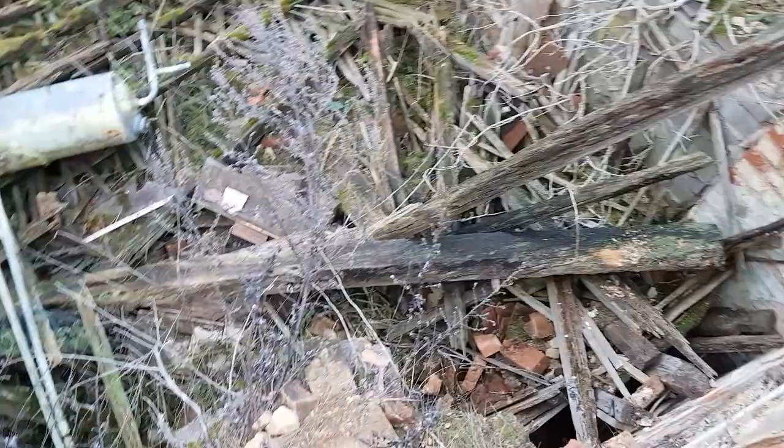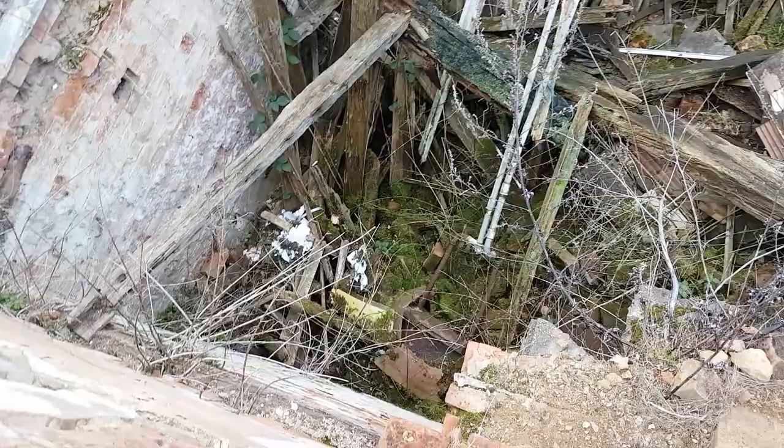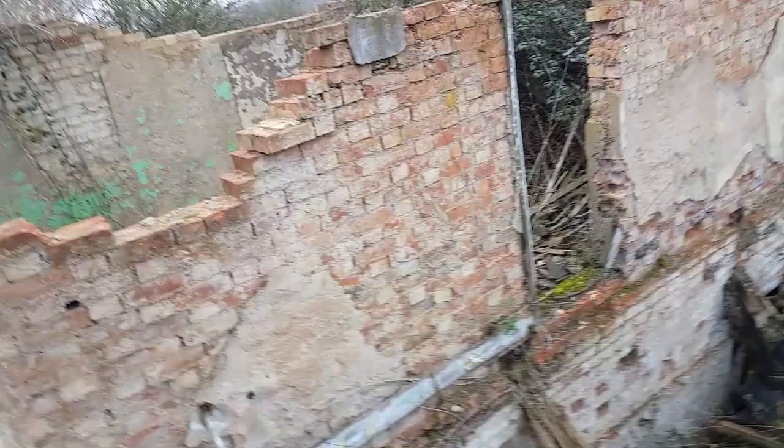Who knows? Maybe that's the cellar. It's lower than everything else. Maybe that's meant to be the cellar. So if it is, that tunnel is not going to be found anytime soon. We might be able to get through that way. Come on, light up. Alright, I'm going to try and get just sort of there just now.